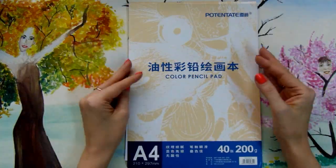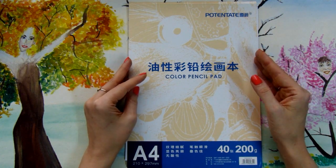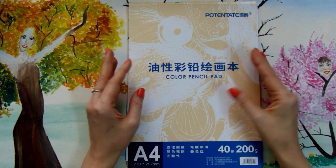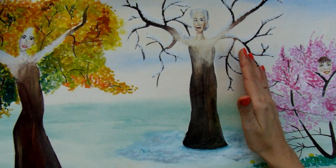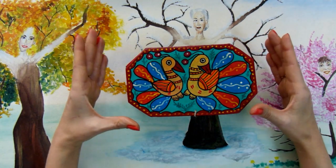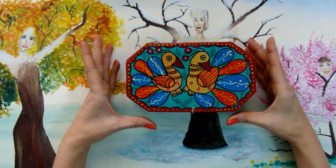So this was our gallery of castles. Thank you everyone who joined for this prompt. And now it's time to choose another prompt for the upcoming week and to find out what we will be coloring. For this I'm taking my magical box and let's find out.